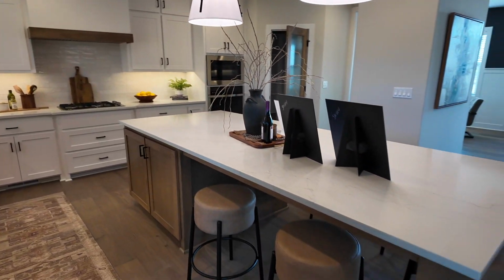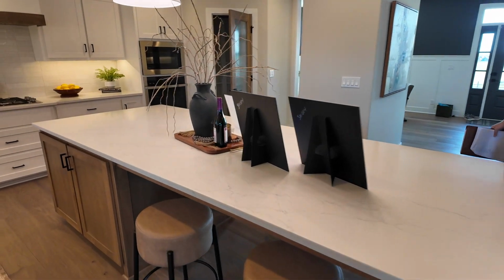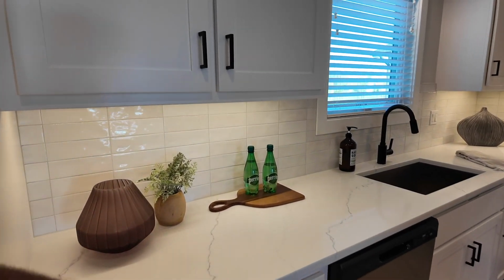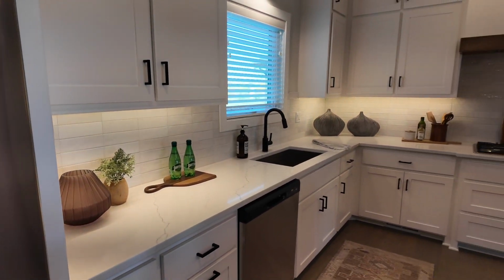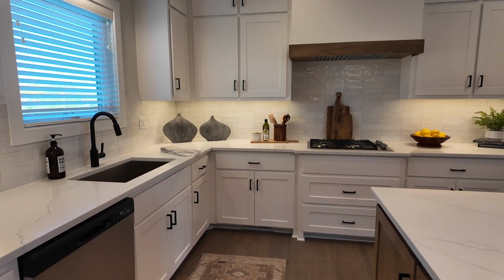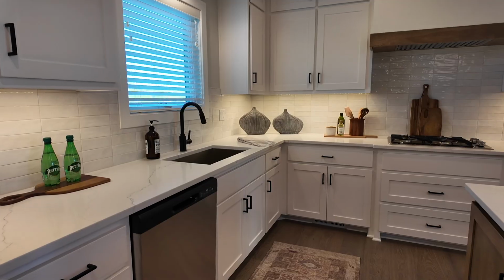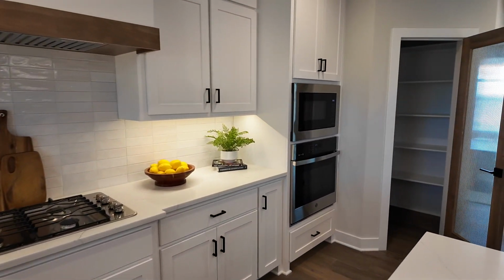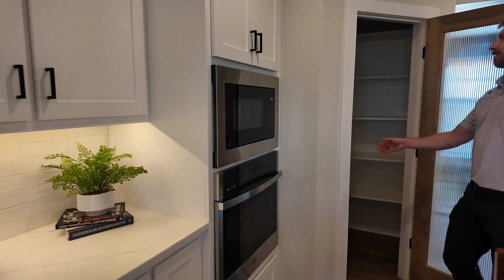I mean, obviously you can eat here. You can stage for a party. You know, I like the tile. They stacked it instead of doing the brick lay. Either way, I think it's a pretty good look. Tons of counter space in this kitchen, Nick. I mean, this is a big kitchen. You've got the stacked microwave and oven over here. They did it really well.